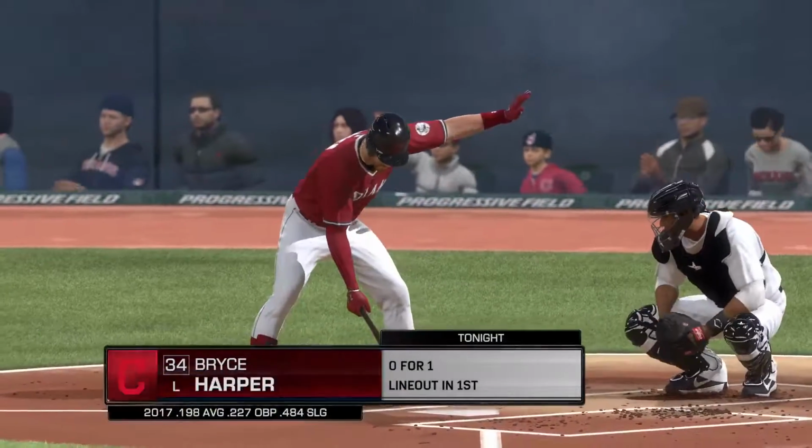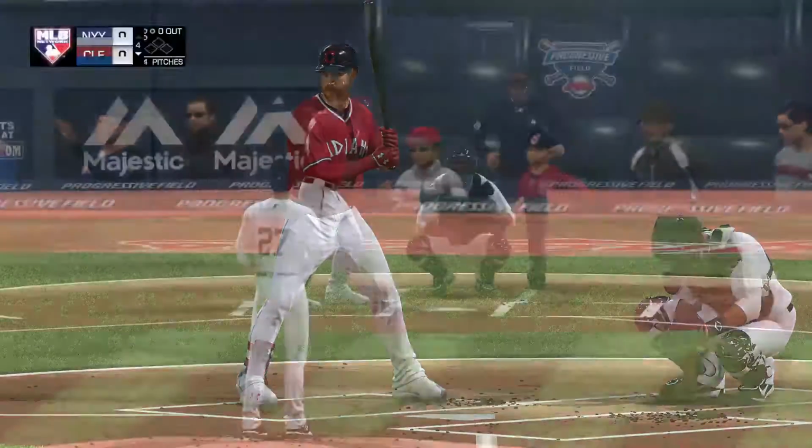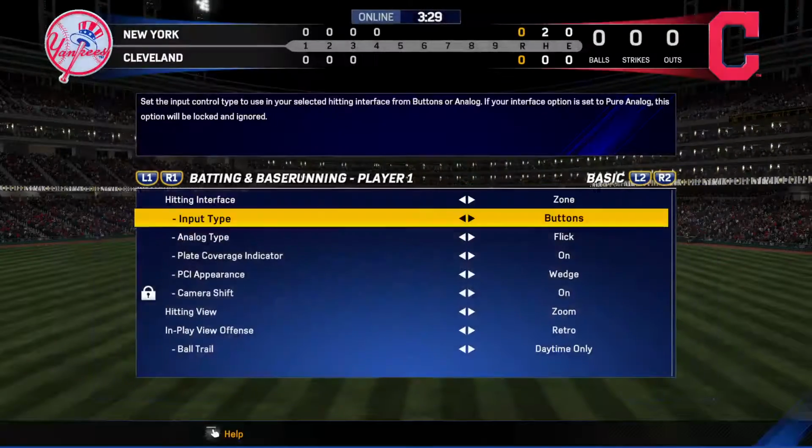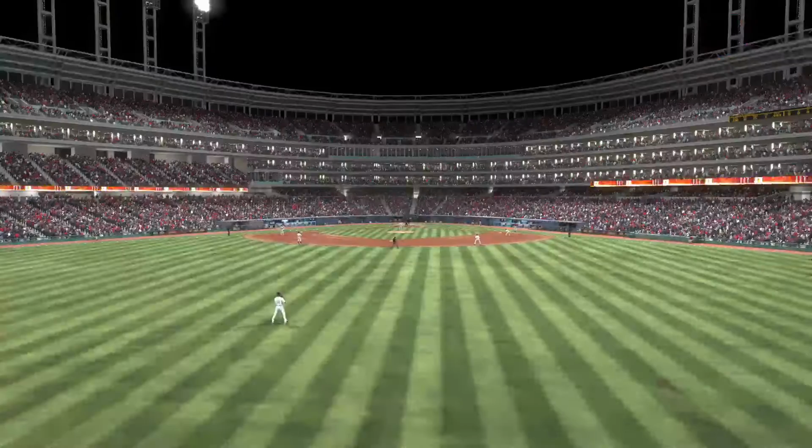Here's Bryce Harper now. 0 for 1 for him here in this one. Off the fourth for the Indians, left fielder, number 34.